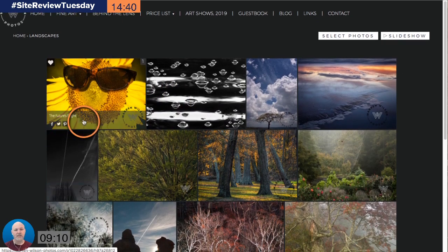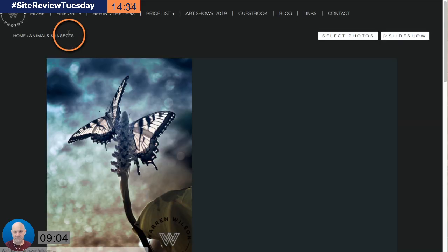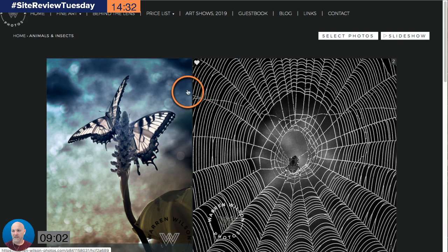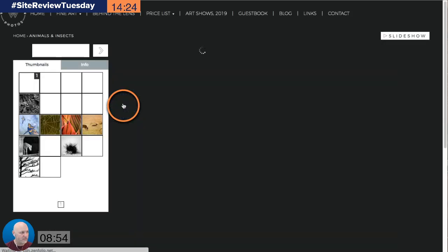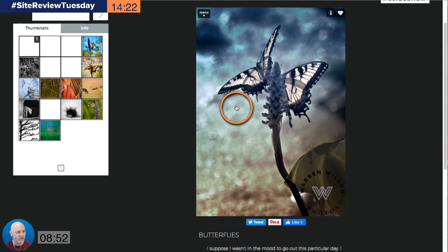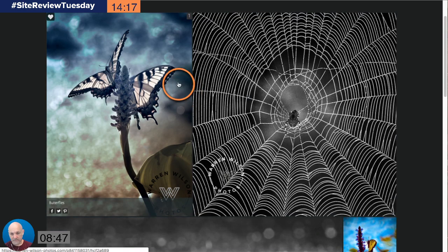Let's go ahead and keep navigating. Let's go back up to fine art. Let's go check out your animals and insects. Again, these are just absolutely phenomenal photos. Just beautiful. Look at these butterflies. And let's see, is this a group page or is this, okay. Yeah, look at that. Just absolutely fantastic. Just a beautiful, beautiful image.